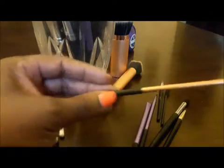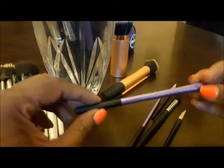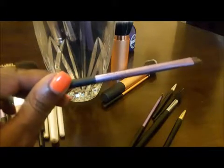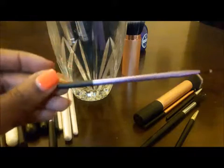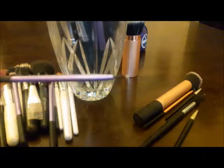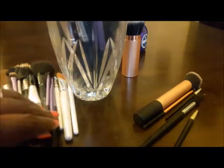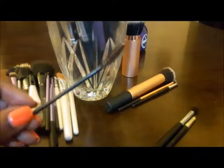Now, the final brushes that I have here, this is a detailer brush. I have not used that, but I don't know, I may use it. I'm gonna put it there though. This is a brow brush from Real Techniques. Don't use that. And this is a Real Techniques fine liner brush. And I don't use this. I just use my smudge brush and my other brush that came with my gel liner. And this is another little brow brush that I don't need.